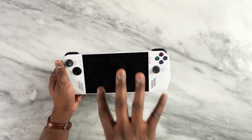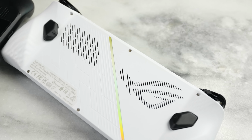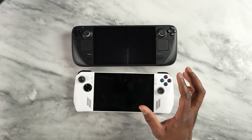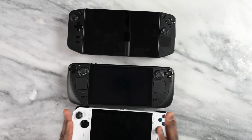So you can actually game with a 4090 on this, if you will, which is pretty cool. And then you've got 2 more bumpers at the back. It's much lighter than the other two, feels smaller and portable, and when you look at it in size comparison, it is actually the smallest of the bunch. Of course, when I go ahead and connect this here, the ROG Ally is the smallest of all 3.